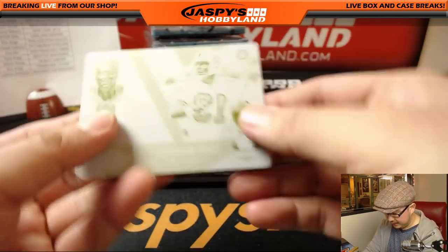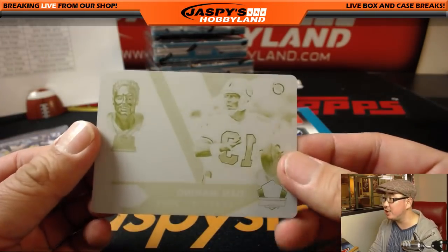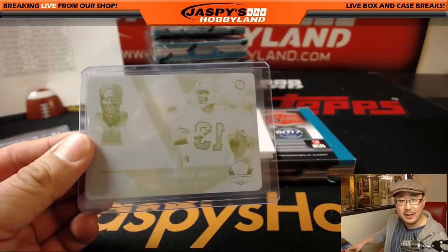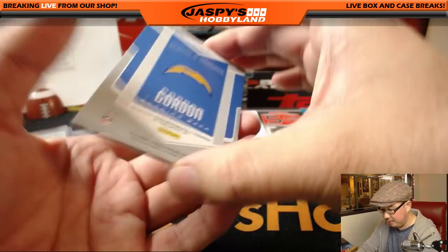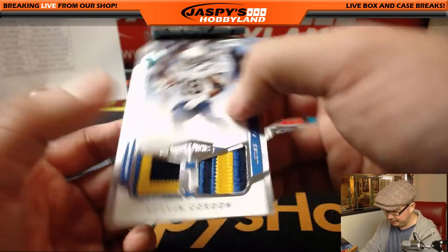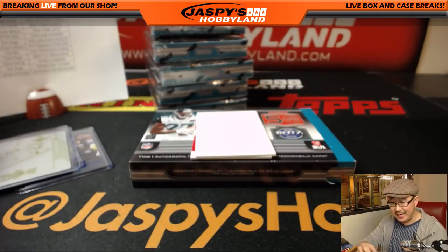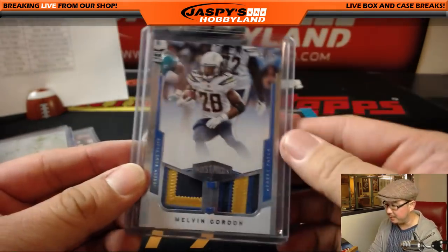Your plate is Dan Marino. Look at that, last spot mojo. Dan the man for EA Sports, it's in the game. All aboard the Big Hit Express. Your two hits are full, no, not full coverage. It's Melvin Gordon dual relic. One is a nameplate, and the other is the actual jersey. So that's pretty cool. King D with the Chargers. Nice one, Doran. Good to see you. 6/50 on that one. There's a number up there.